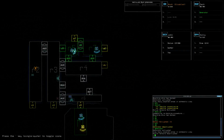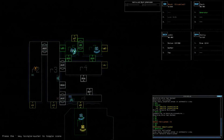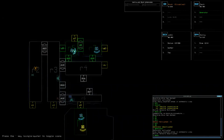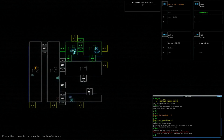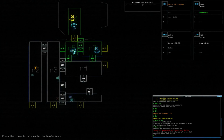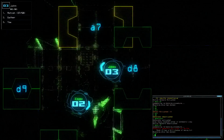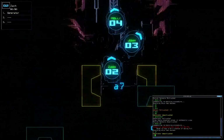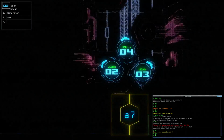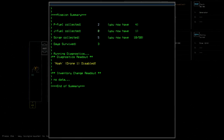I pretty much gave him free reign of the ship, which is terrible, but I don't care. Yeah, I don't see there's any point for me to still be here, so I'm just gonna... Okay, that's fine. Asteroid collision, that's new.